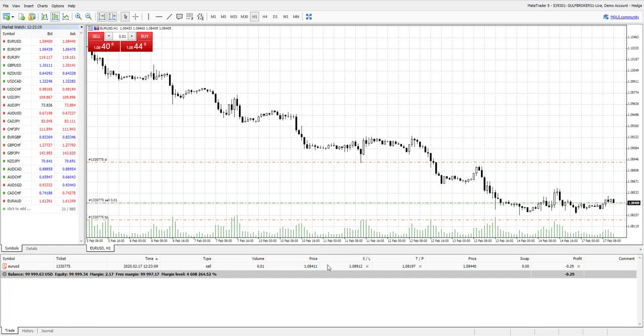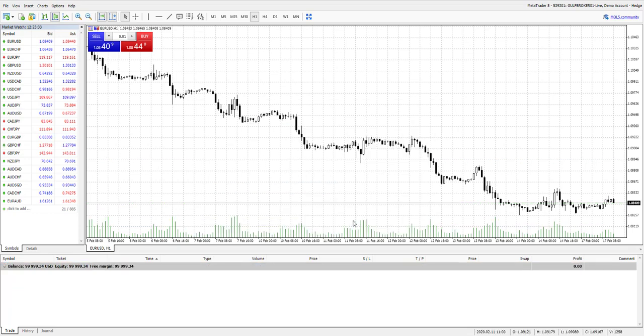To close it, we can simply right click and click on close position. So quite simple to use. A lot of different features available within the MetaTrader 5 online web trader platform.